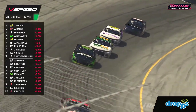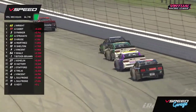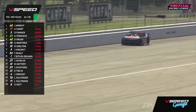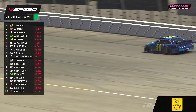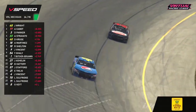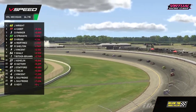But I think Stravato is going to try and pull the exact same move and do a little bit of leapfrog here, but not able to get to the inside just yet, as it looks like Jeff Wright has pulled out in front now by 0.3 of a second. It looks like he might be on his way to a stage win here, but with a connection problem, we keep losing him on our screen, as Adam Cabot is right there behind him.